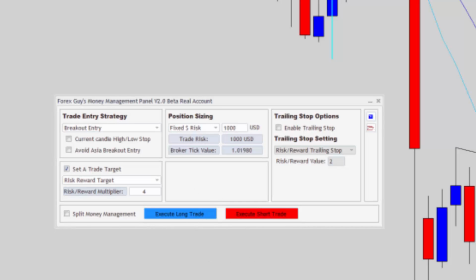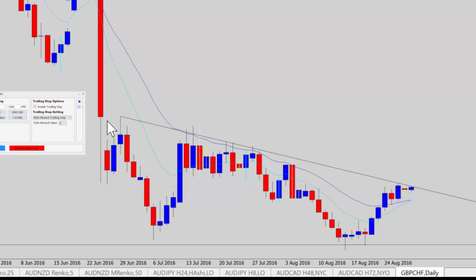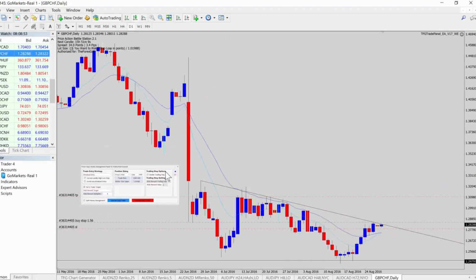I'm not quite sure how high this market could pop. It could potentially go to these highs up here and then stop there, but I think we've got enough room for 1 to 4 to be quite safe there. And that's it. So if I say execute long, that's it. It's done it for me. Nice and easy, isn't it?